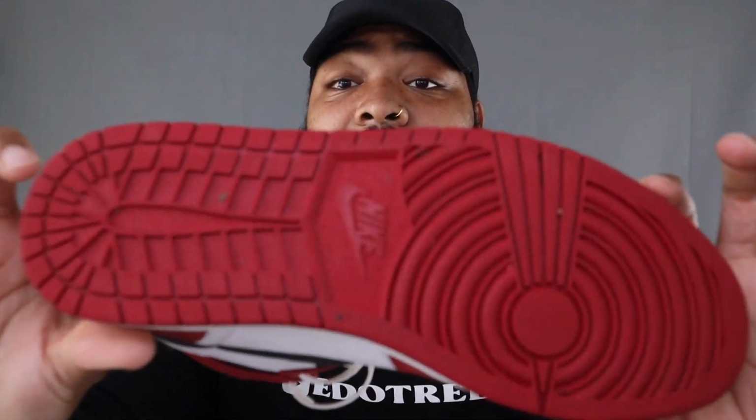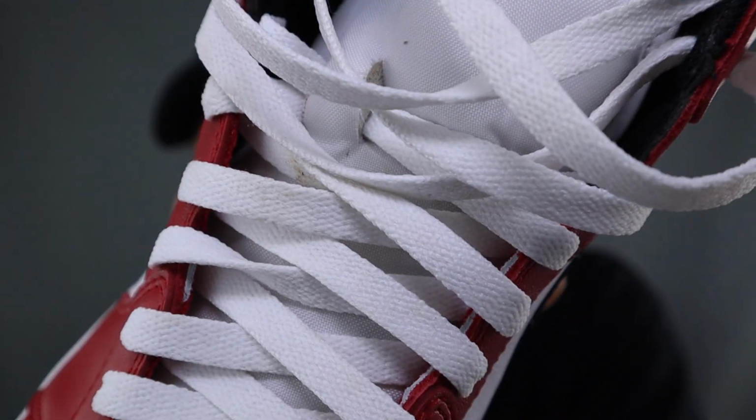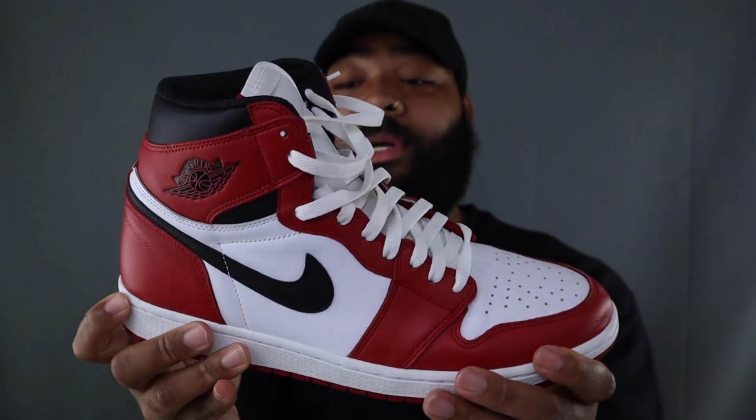Whew. These joints are still clean, and I've worn these a lot. I don't know if you can tell, but the laces are not even white anymore. But it looks good, you know, the more you wear the shoe. But yeah, I would definitely keep these just because this is my favorite one.